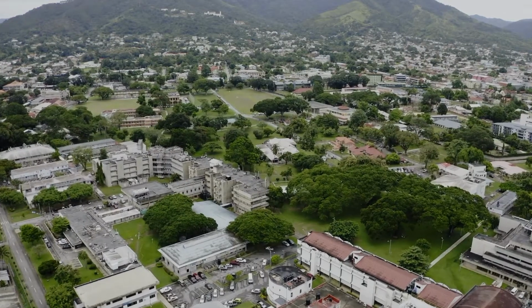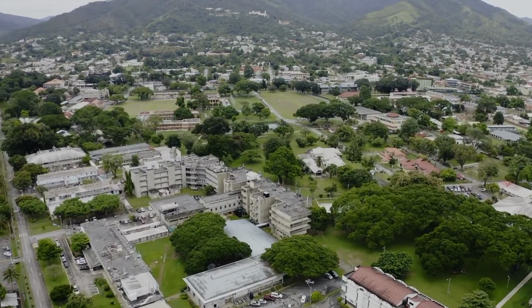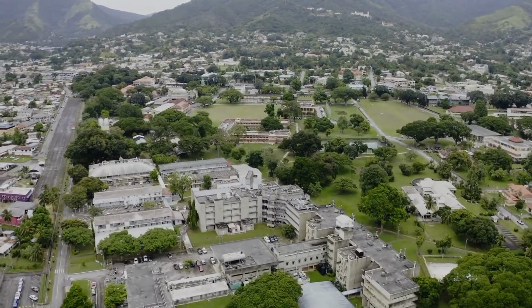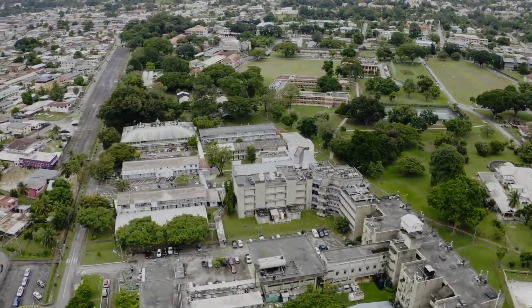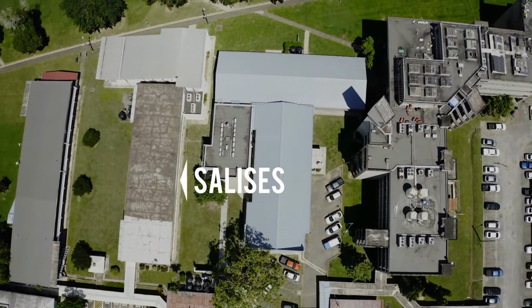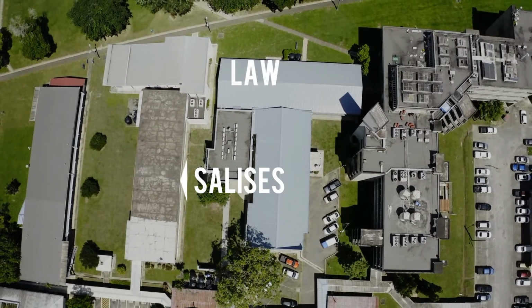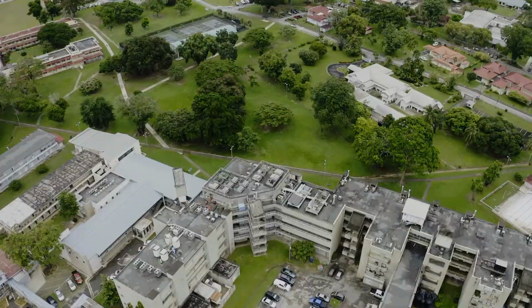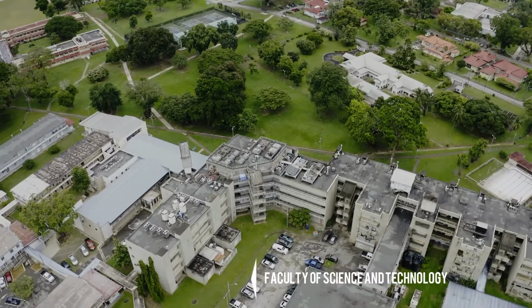Welcome to a virtual tour of the Institute of International Relations. The IIR is situated on the western side of the U.W.I St. Augustine campus. The Institute's neighbors are the Sir Arthur Lewis Institute of Social and Economic Studies, the Faculty of Law, the Institute for Gender and Development Studies, and the Faculty of Science and Technology.